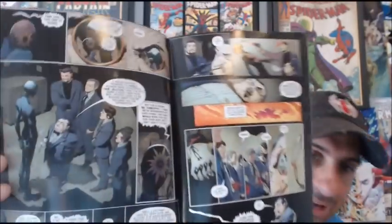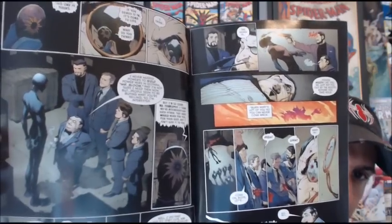And here's another cool page where we get to see the Penguin meeting up with Mr. Bloom and trying to make deals on getting his seeds. This is a really good book.